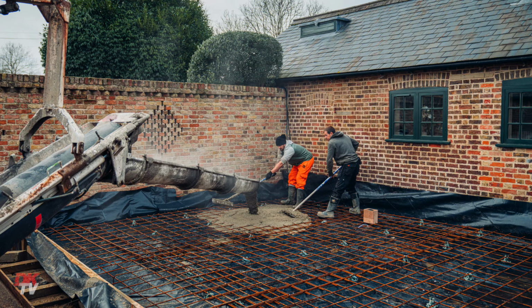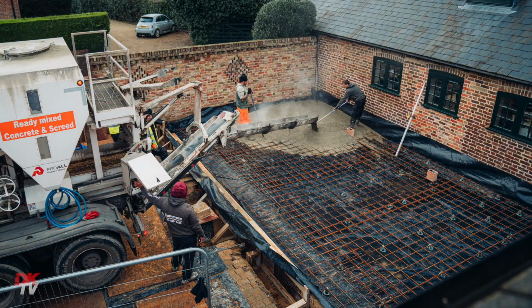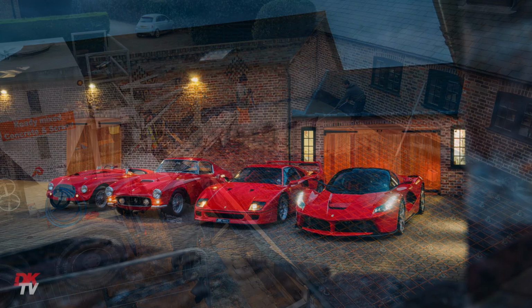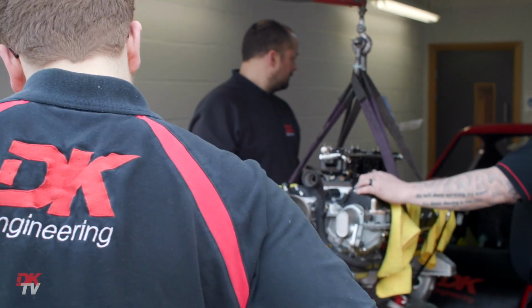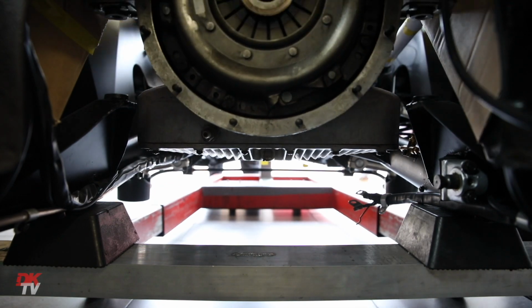Back at HQ, we're in the process of extending our main showroom, which will be finished early in the new year. We've built great momentum in terms of both sales and service work in the last 12 months, and we look forward to carrying that forward into the new year.